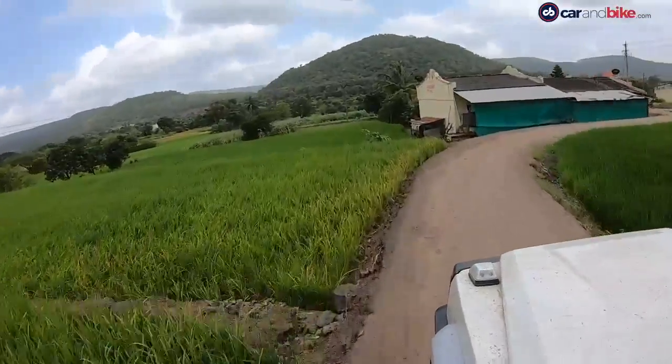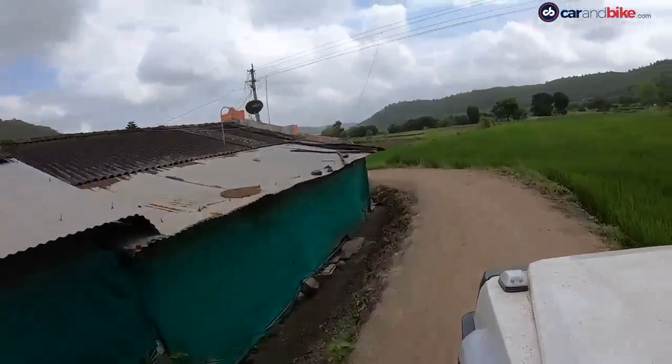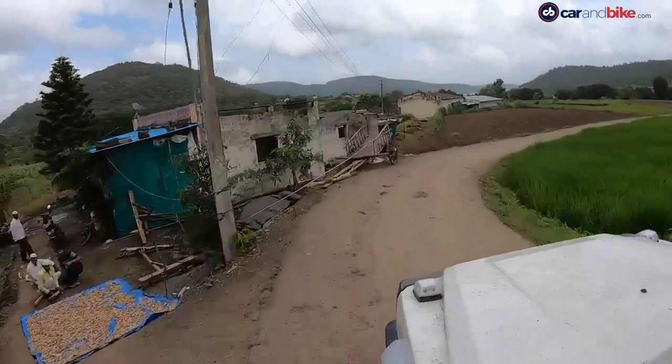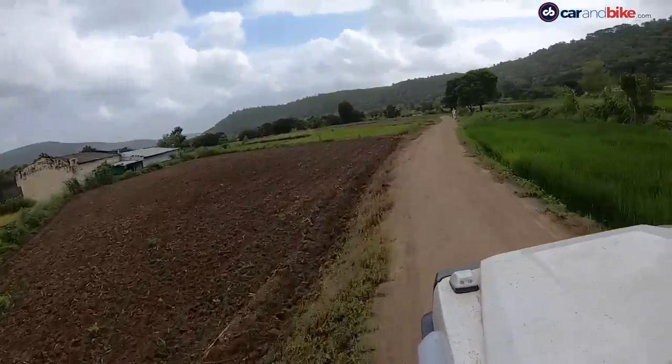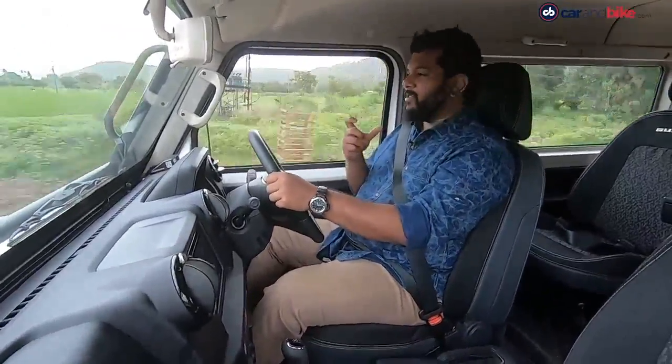But then again, like recreational vehicles, SUVs like the Thar, the Gurkha, they have to have some amount of play, and that helps when you're going off-road. But somebody who's going to buy the Gurkha, or the Mahindra Thar for that matter, is not really going to look at the driving dynamics of the car.